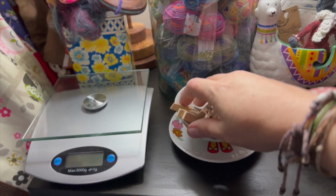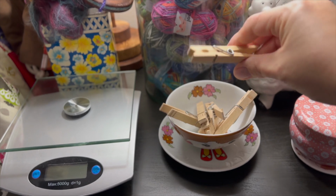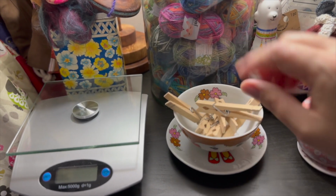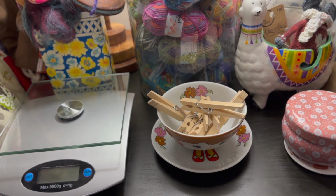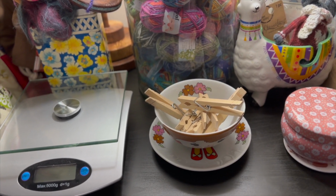I keep a bowl of laundry pins because when I go outside and take photographs of shawls, I'll take them hanging on the fence line or in trees, and I use those to hold it up.